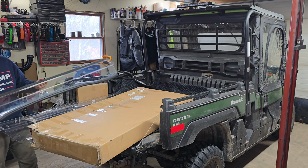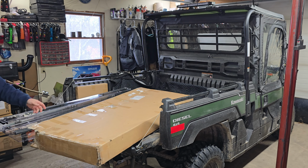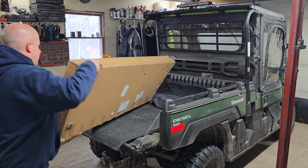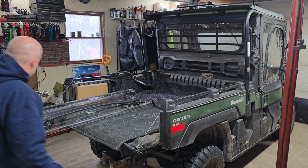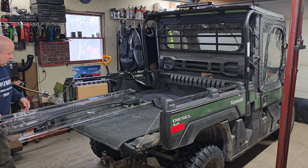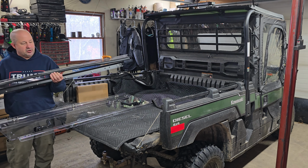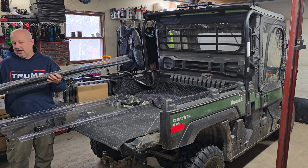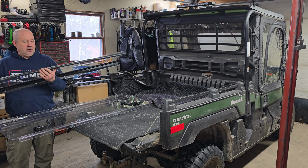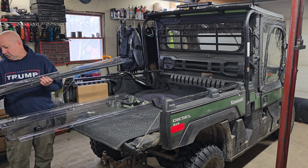Okay, so here's your bottom panel. I'll set that back down for a second. Let me get rid of this box for you so you can see what we've got going on here. Okay, we'll throw that box down. This is the bottom panel that's created for the Mule, and you can see the weather stripping. It's a bulb type weather stripping, so it can press down and create an airtight seal against your factory hood on your Mule, FXT or DXT.